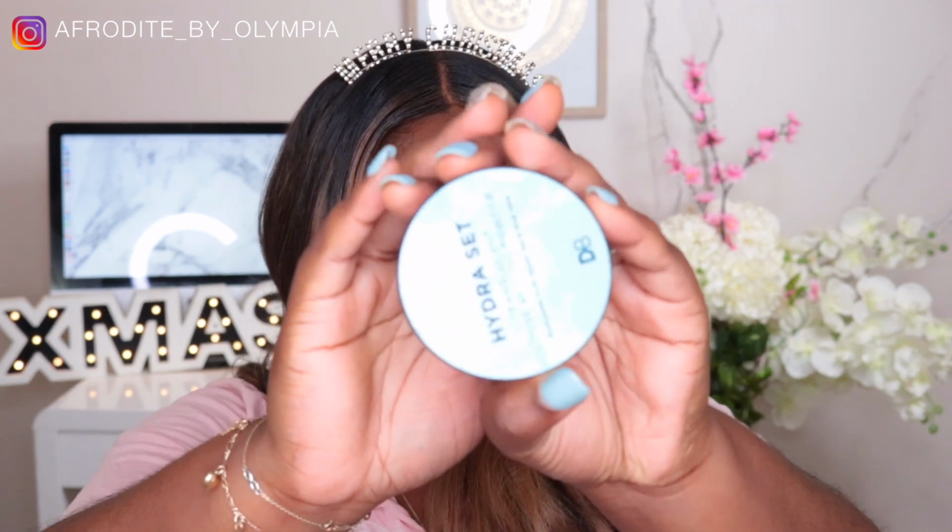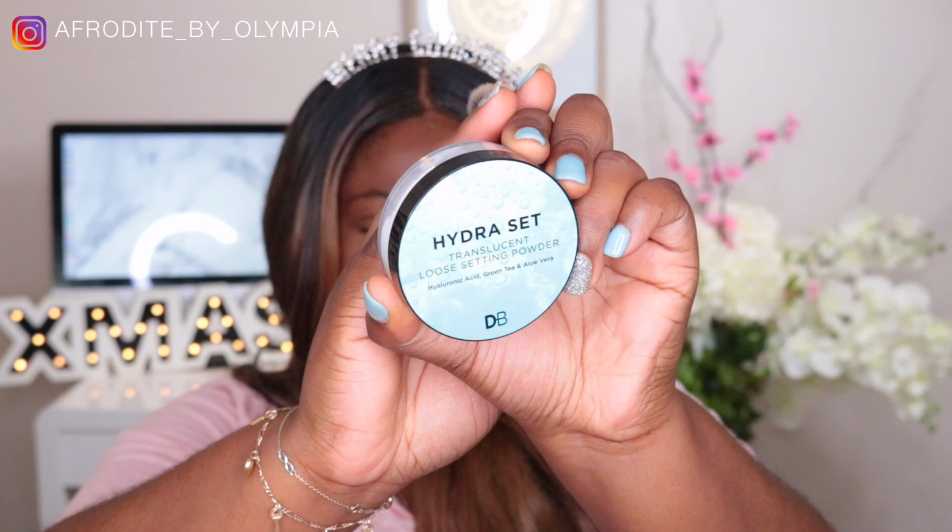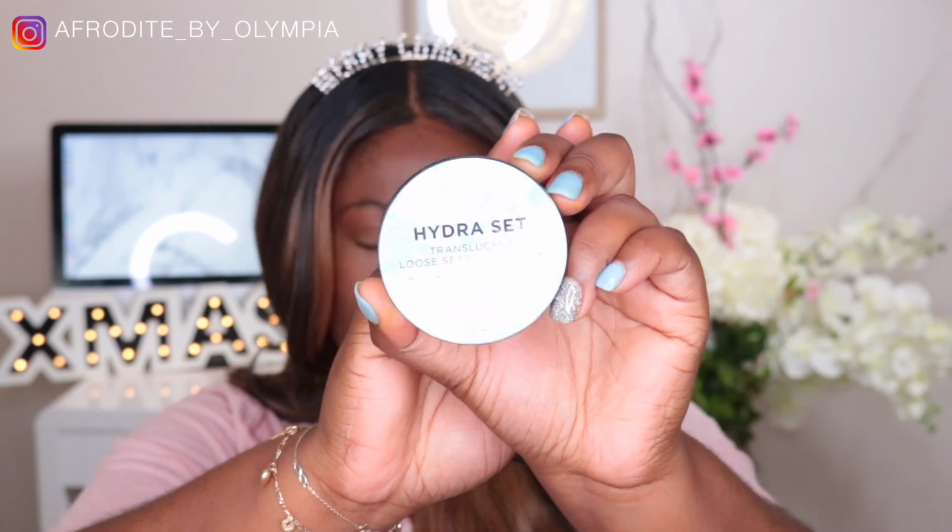I'm currently wearing the ColourPop concealer in the shade Deep Golden, but it's got another name for it. Anyway, so we're gonna go into the Hydra set. This is the translucent loose setting powder, and it's supposed to have hyaluronic acid, green tea, and aloe vera in it, and it's supposed to feel quite wet. It is a dupe for, I think it's by Becca, they had a hydro, like water setting powder.